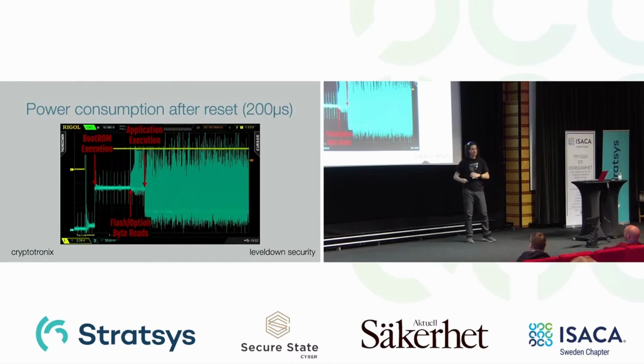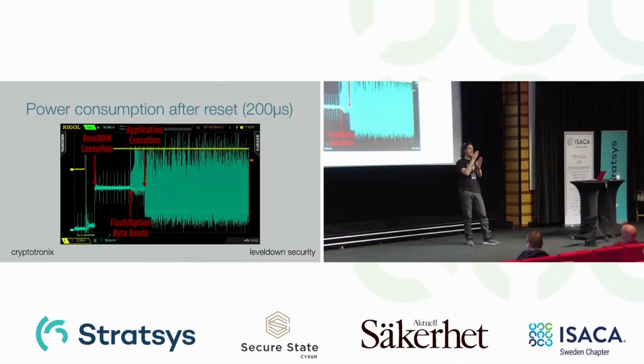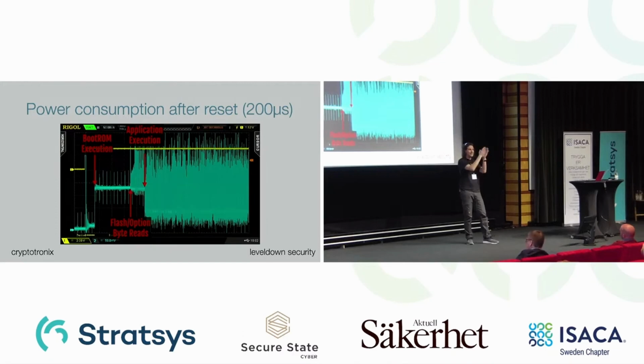They could kind of time this because they could load their own custom code into a test chip. So they know, okay, as soon as that IO pin goes high, or as soon as that LED goes high, I know it's running my code. So they can time where their known thing happens with what the chip is doing and try to narrow down the area where they need to actually attack. So this was already known, which was great.